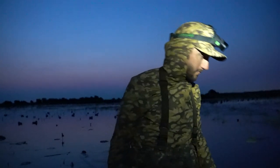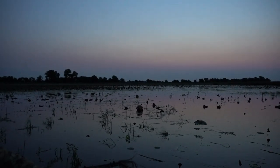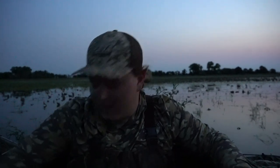Yeah. That's like a perfect little 12 mile an hour, 10 mile an hour wind. It's cooler than what I thought it was going to be. I thought we were already going to be lifted off with mosquitoes, to be honest with you. Beautiful morning here. That wind's perfect. Yeah, it is. Isn't it beautiful? Seen a bunch flying. It's shooting light now.